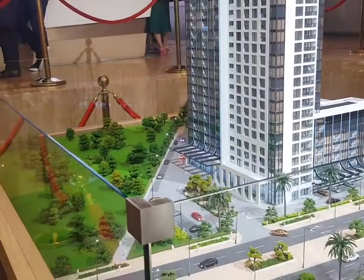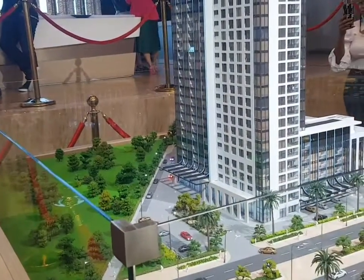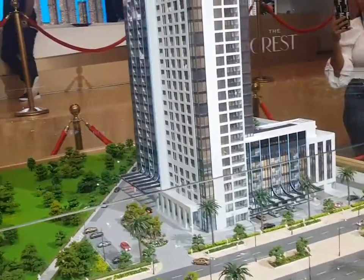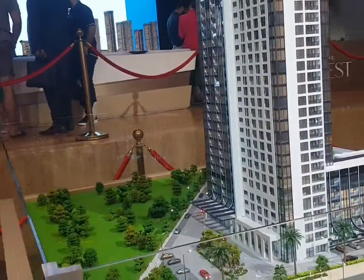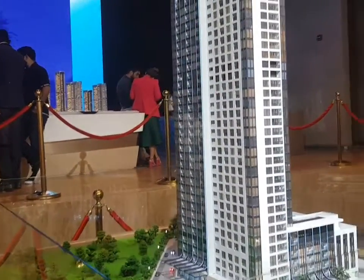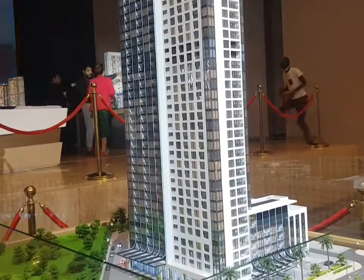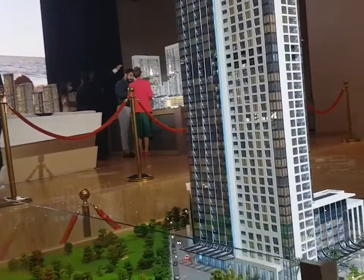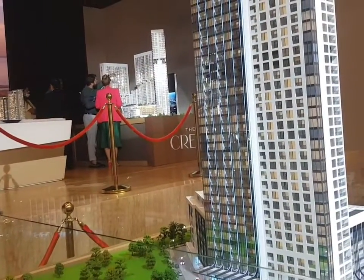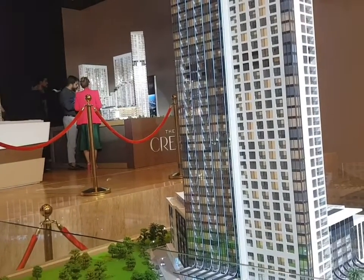So once again, ladies and gentlemen, this is Creek Vistas Grand by Sobha, which has a good view of Burj Khalifa. If you're a lover of luxury and you like a view of Burj Khalifa, then this is the project that you should be buying into right now. And don't forget, I told you earlier, take for instance the 1-bedroom apartments here, the return on investment is about 22% annually. 22% annually, you heard me correctly.